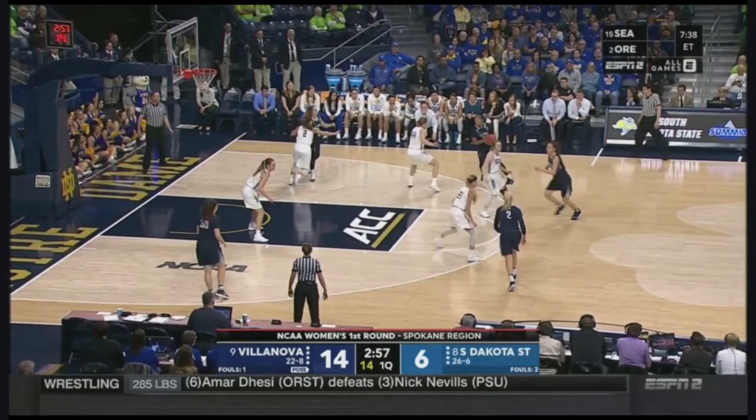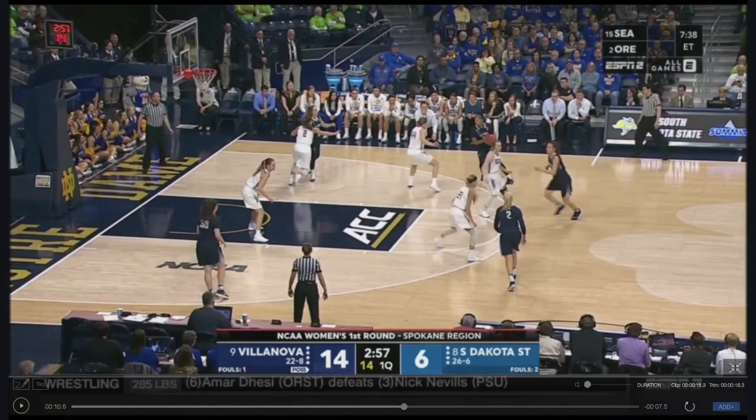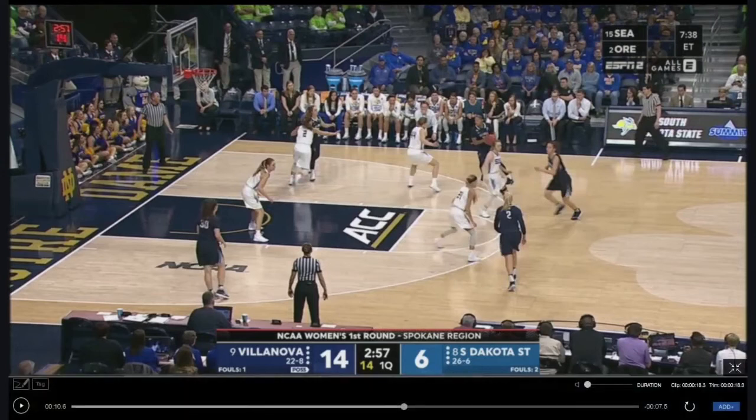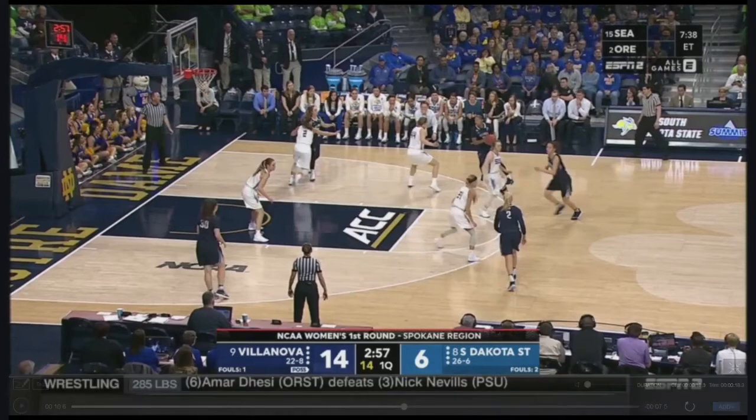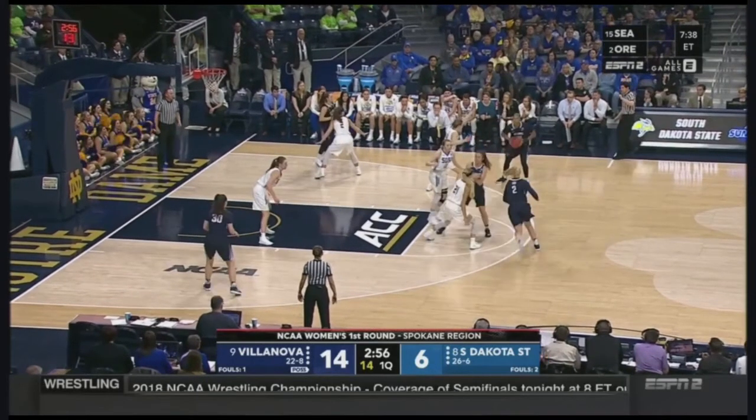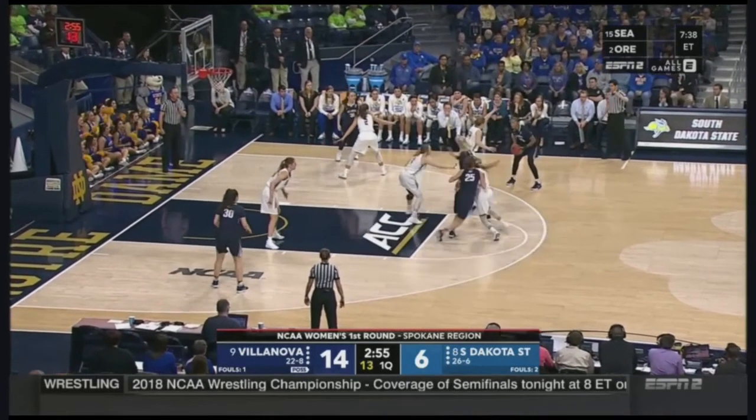Now she is open. Makes the pass. And look, she's going immediately to do something. She's going immediately to screen away. So you get a brush screen action that turns into a screen.